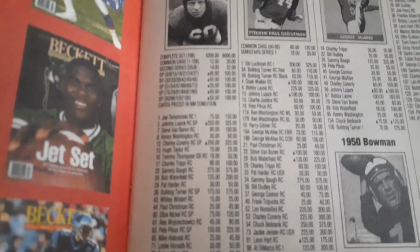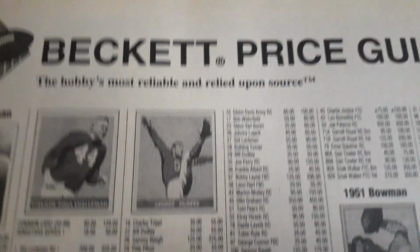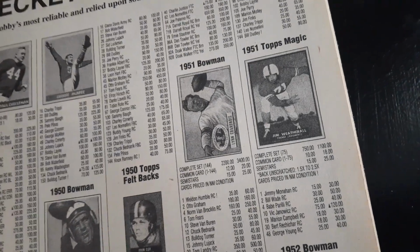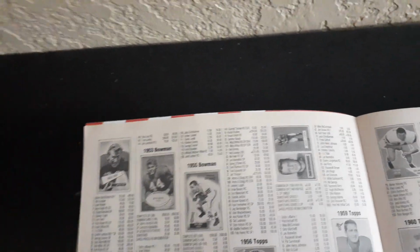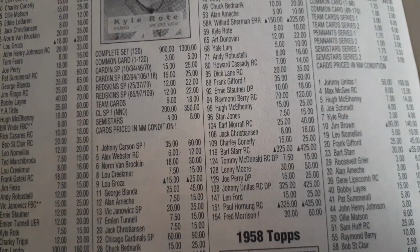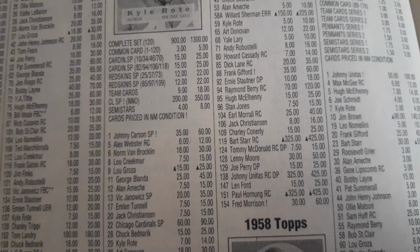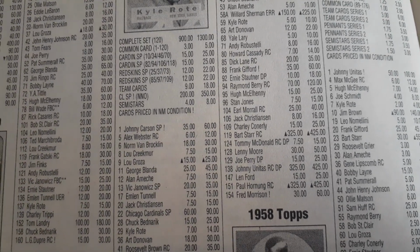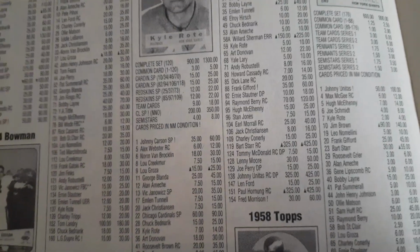Sammy Baugh rookie card, 375. Otto Graham, 450 in 1996. Tom Landry, 500. Let's go to '57 Topps. Bart Starr, 425. Johnny Unitas, 425. Paul Hornung, 425.